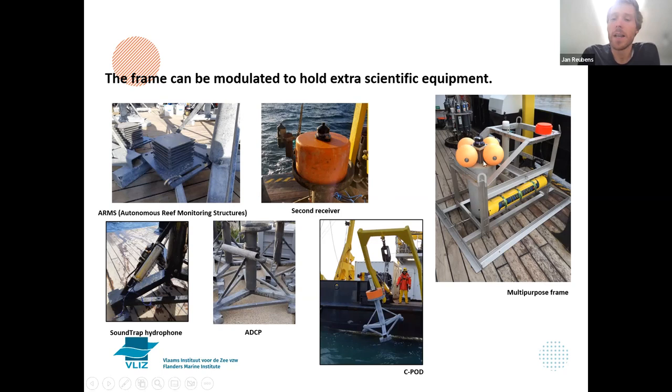So here you see a sound measuring device, a sea pod to listen to marine mammals. We can add current meters. Here we have an artificial frame to see how benthos colonizes these frames and what are the species that grow on it. And here we have something to measure the sounds in the water. So having these structures in the water also allows us to do additional measurements.